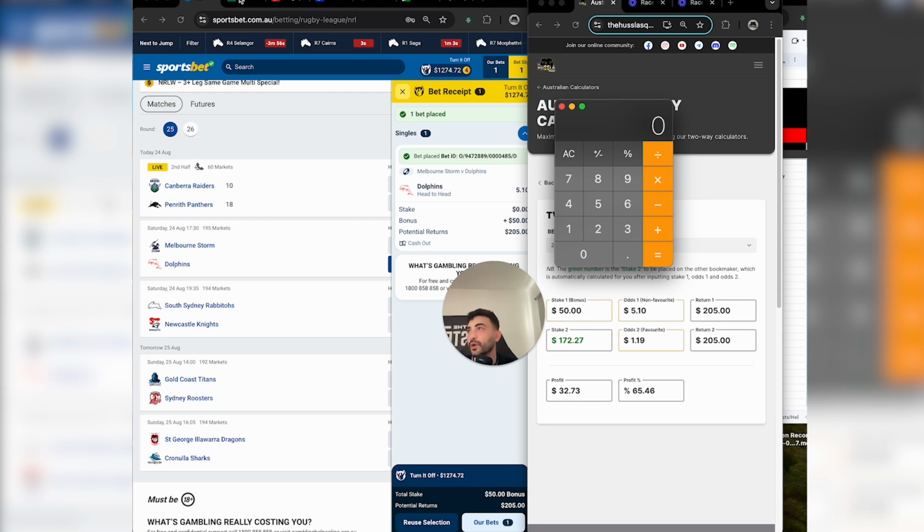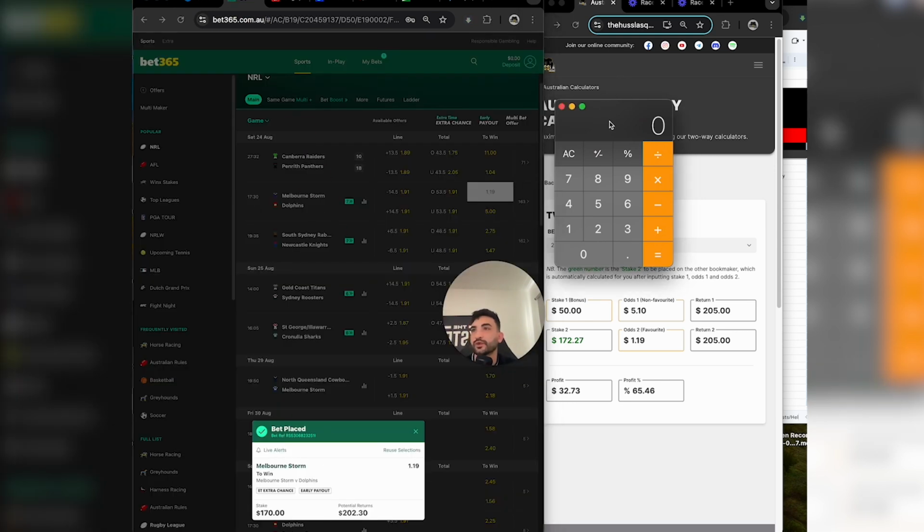And if the Melbourne Storm win, we're going to be getting this back, which is $202.30. Now, you're essentially making what this bet is. If the Storm win, that's your profit. You can see it already there, $32.30 minus 170. You make $32.30. Divide that by 50, you've got a 64.6% bonus turnover. So in this scenario, I've guaranteed myself at least $32.30 or $35 no matter what happens. And this is just what you can apply to any bonus bet that you get.